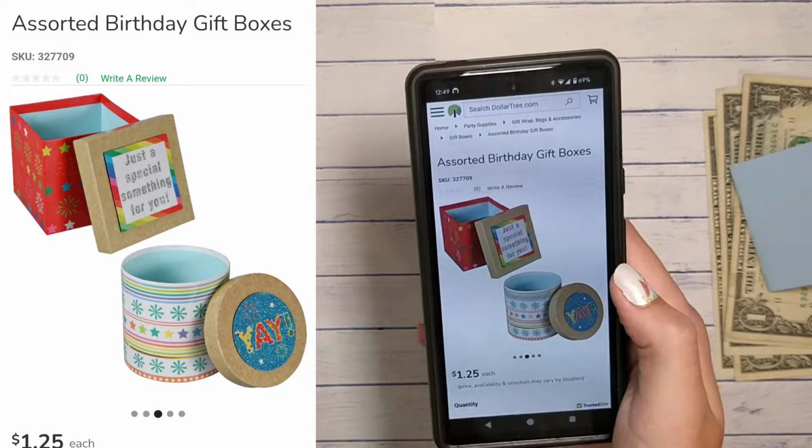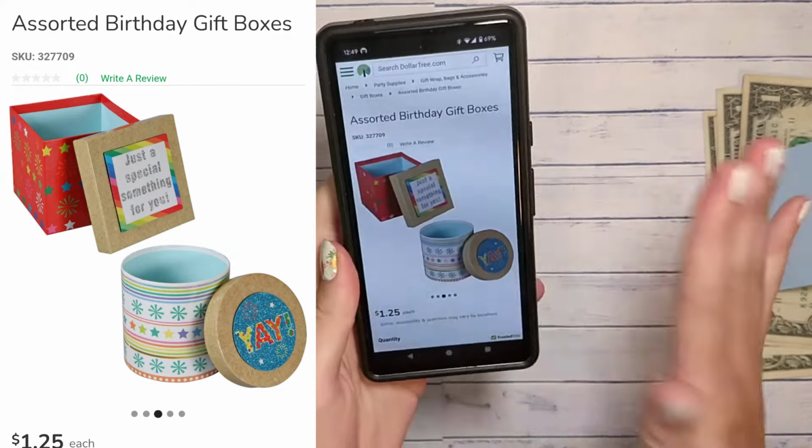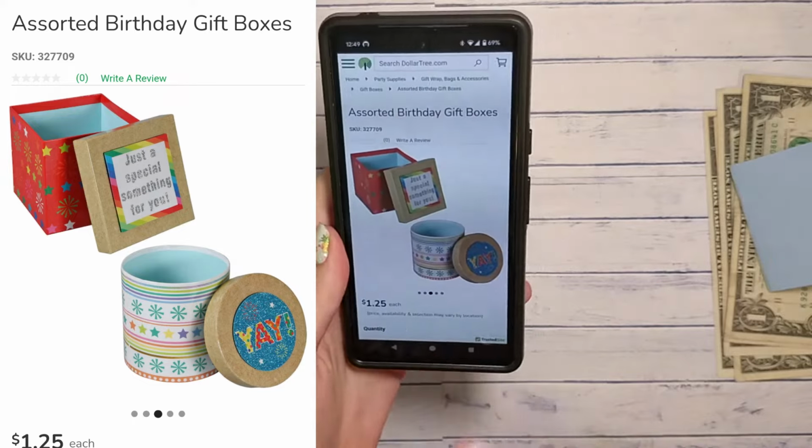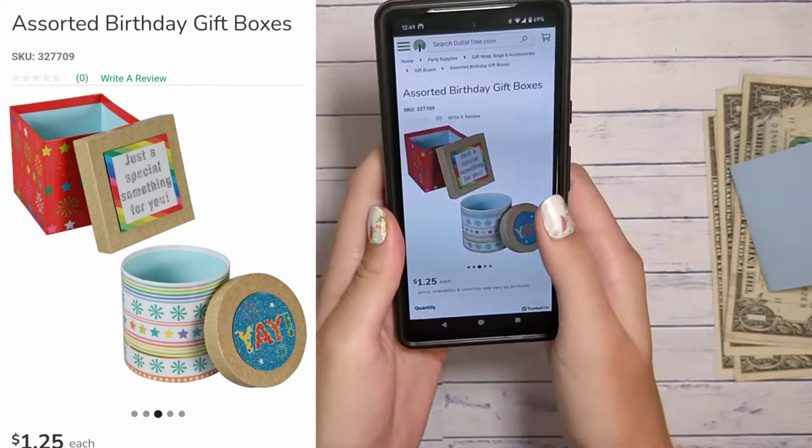I know a lot of people go to TJ Maxx and stuff like that and get cute little trinket dishes, and no shame in that, but when you're on a budget, you don't have money for that. So you possibly do have money for a little circle bin.